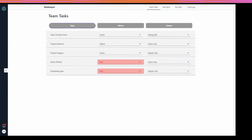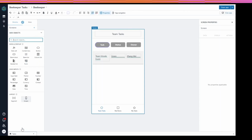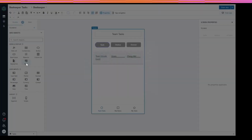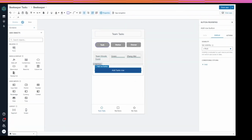Now let me show you how we've made it easier to build things like forms in Honeycode. Let's go back to the builder. I want to add the ability very simply to add new tasks to anybody who has access to this app. And it's as simple as going to Add Objects, choosing Form. I can have a couple of choices. I could do a button and a new form screen, or I could do a form in the current screen. I'm going to pick the button and form screen. I'm going to choose all of the columns, and I'm going to click Create. Now let me show you what that looks like in the app.